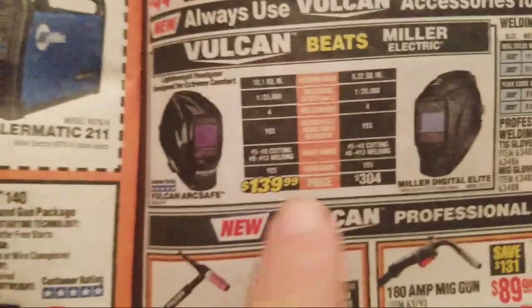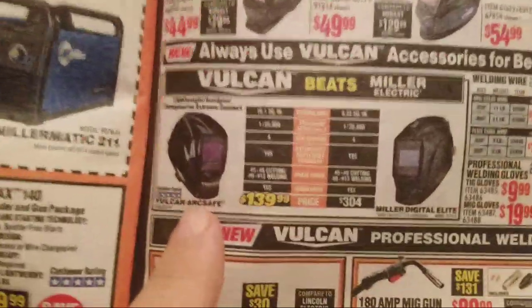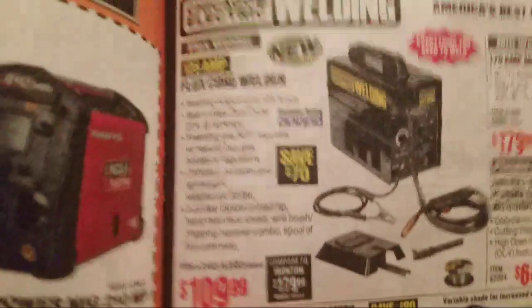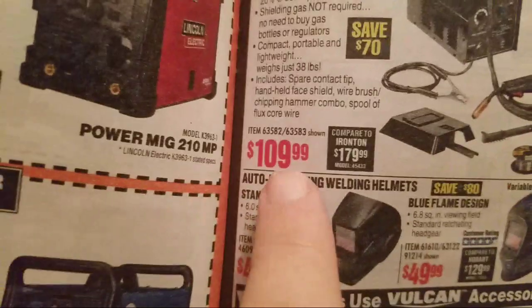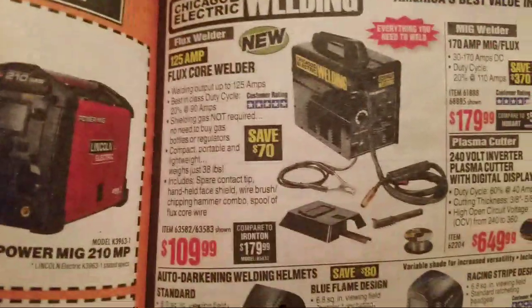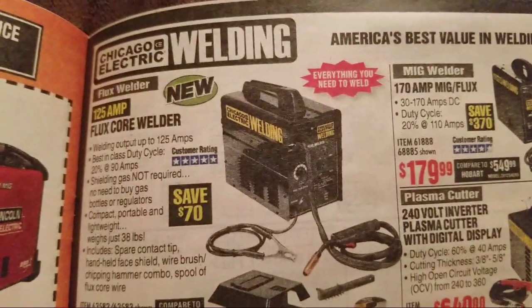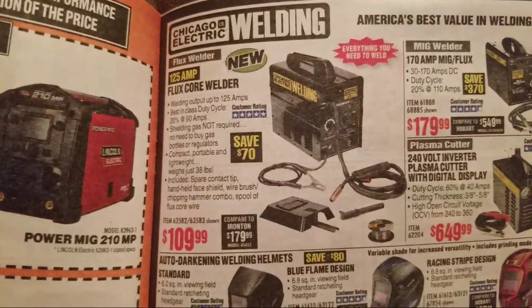A lot of people were using these on the day of the eclipse. That's not a bad price for the Flux Core welder, brand new from Chicago Electric. That's a pretty good price, guys. Again, Chicago Electric, I don't know. But it's new. Everything you need to weld on the go, dude, for $109.